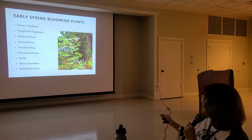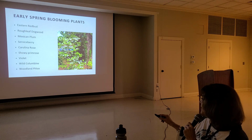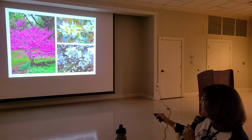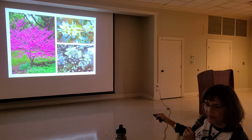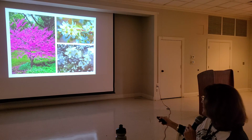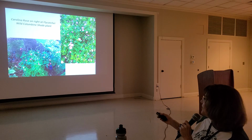And this is a rough-leaf dogwood that's over at Flycatcher Trail. And then we've got an oak tree behind it. I think that's Virginia creeper that's crawling up the side of the tree there. This, of course, is the eastern redbud. This is the state tree of Oklahoma. And I've got a serviceberry over here, and this is Mexican plum. This is Carolina rose on the right that we have out at Flycatcher Trail.